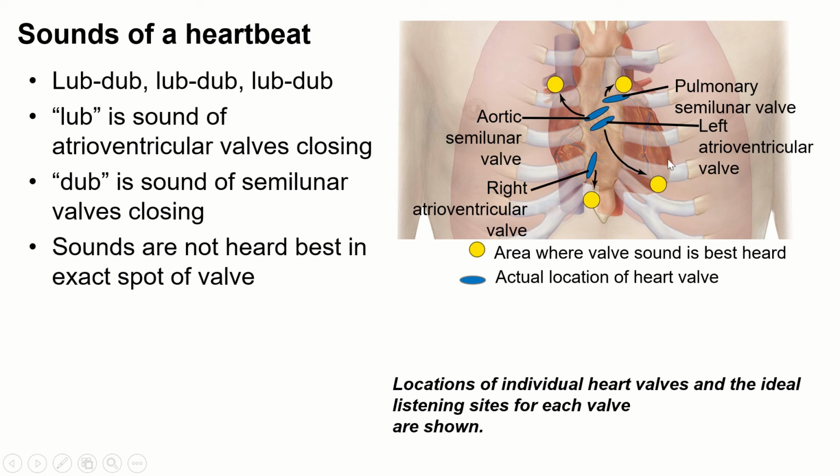Instead, imagine that the sound goes through the tube and then keeps going. And so these yellow circles here are the areas where the sound is heard best. So if you've ever wondered why your doctor moved the stethoscope around your chest when they were listening to your heart, what they're doing is trying to hear each of the valves separately.